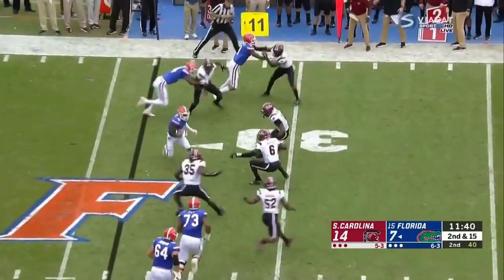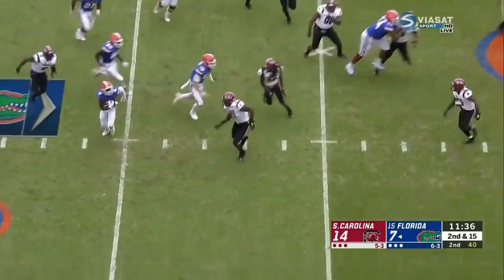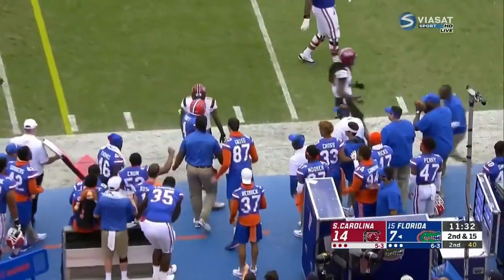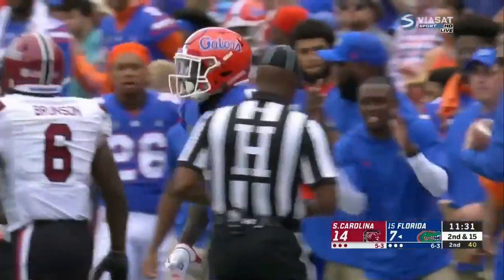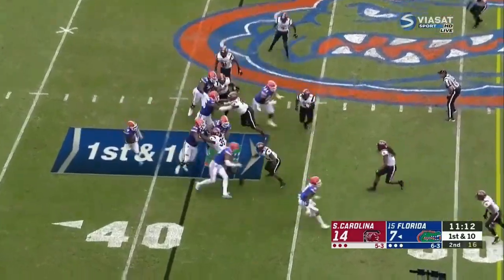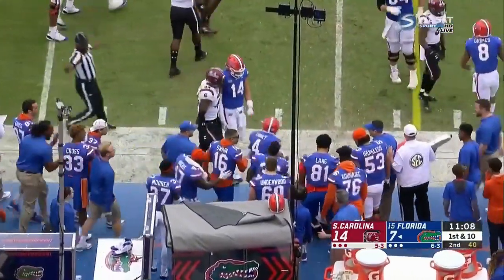Here's Toney out in space. Makes a couple of defenders miss. Reverses field. Crosses the 35. Again lowers the boom on a defender and then shoves Keyshawn. And Toney now in as the Wildcat quarterback. He threw a touchdown pass this year. He takes off and gets across the 45.